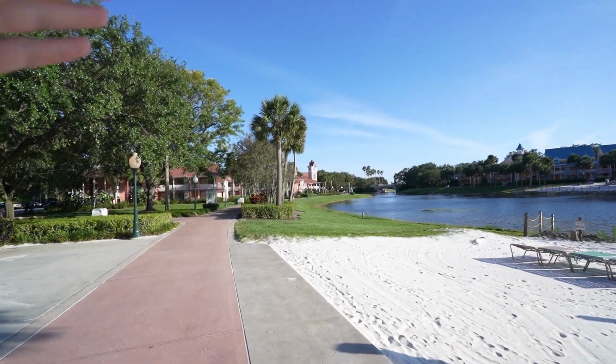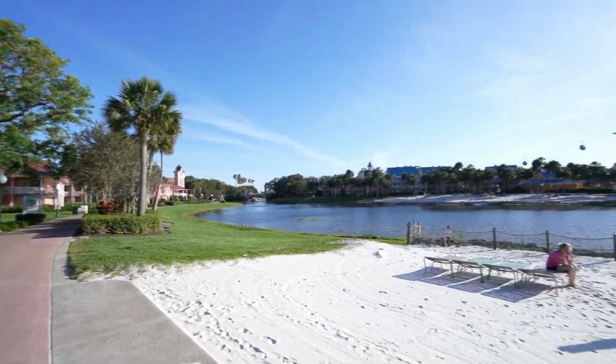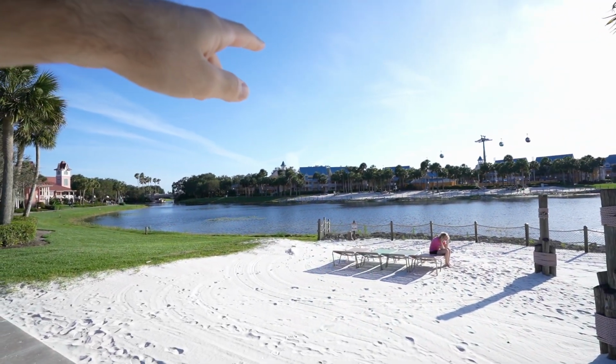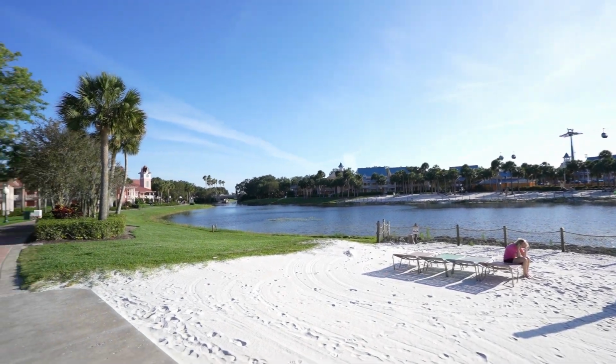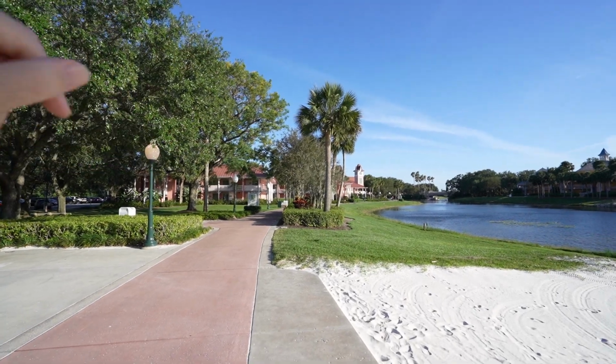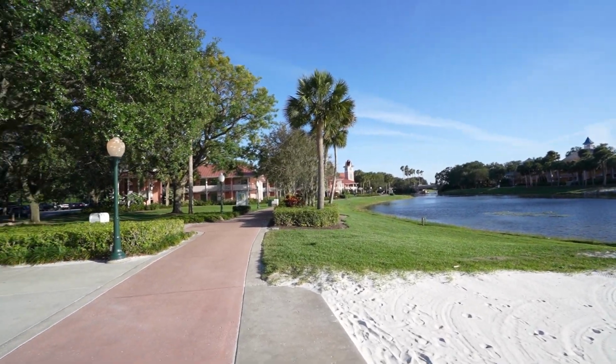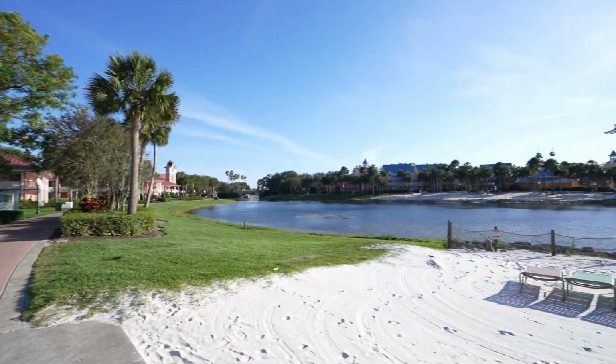Now, as we walk over here around the corner, you are going to see a lot of different buildings. Over across the way, you can see those are yellow and blue. Over here, you have a pink and red. And again, these are different sections of the Caribbean beach. So you might be staying in Jamaica, you might be staying in Trinidad. And again, this resort is massive.